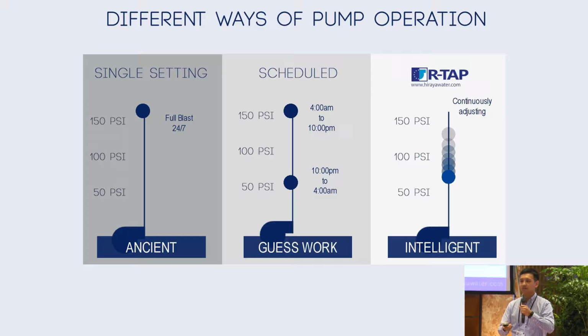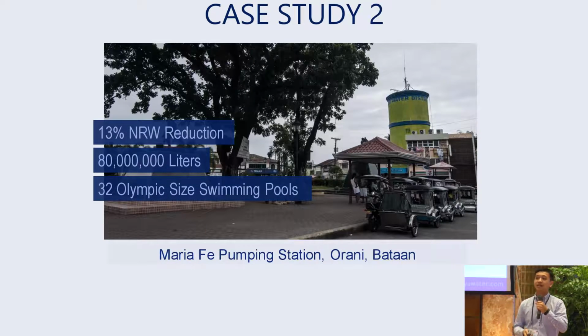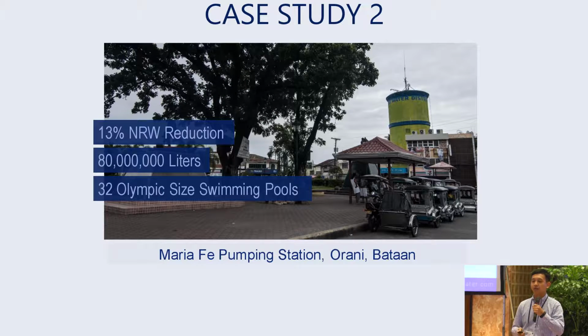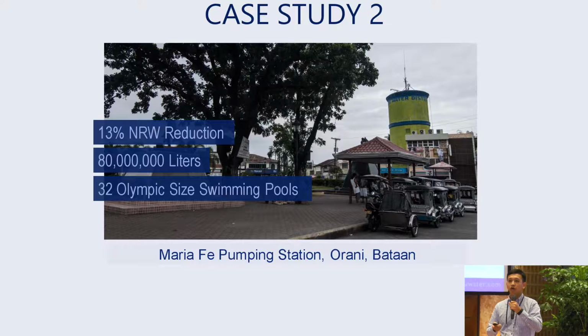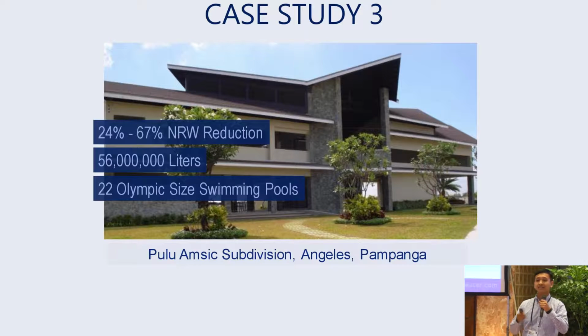The proof that it works: case studies. Case study number one, we installed our system in one of the villages in Muntinlupa City. We were able to reduce the NRW, or leaks, by 25%. Case study number two, and our first formal demo installation to a true client, which is Orani Bataan, we were able to reduce NRW by 13%, and in terms of volume, it's even bigger than the first case study. Case study number three, 24% to 67% is expected.